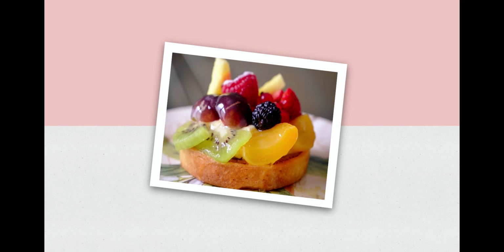Our next word is la tarte aux fruits. La tarte aux fruits. This is a fruit tart. Remember, it's like a little mini pie filled with custard, topped with a bunch of different fruit. So la tarte aux fruits.